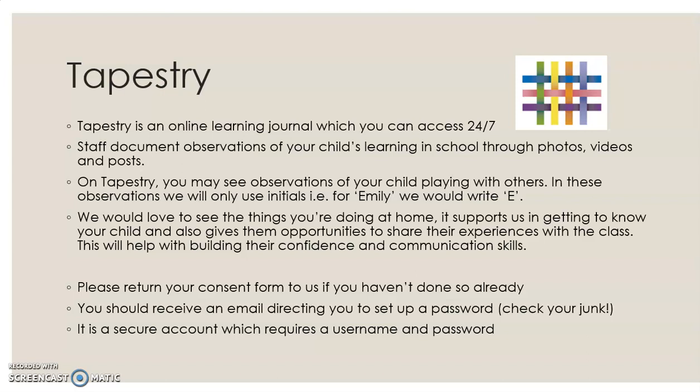We would love to see the things you're doing at home so we can have a bit of a picture of the things you get up to, and it also helps us get to know you a little bit better and your lovely children. And please return your form to us if you haven't already, so we can set up your account. You will receive an email which will direct you to set up your password. You might want to check your junk, as sometimes it can go to there, and it will require you to have a username and a password, and then you'll be able to see your child and their account and what we've done so far at school.